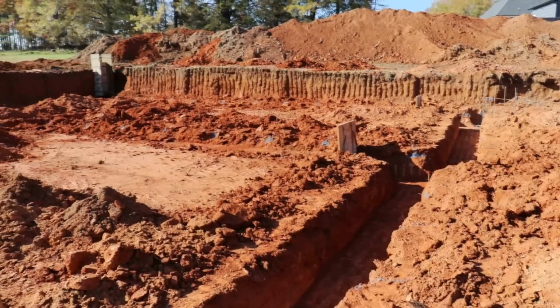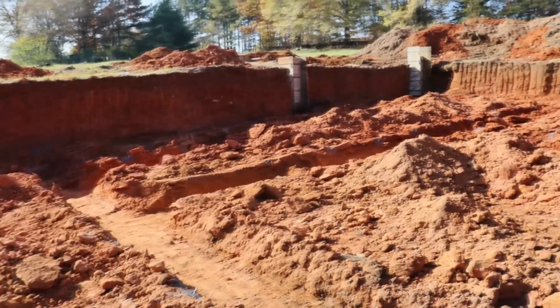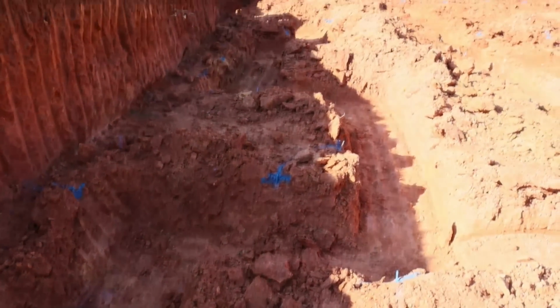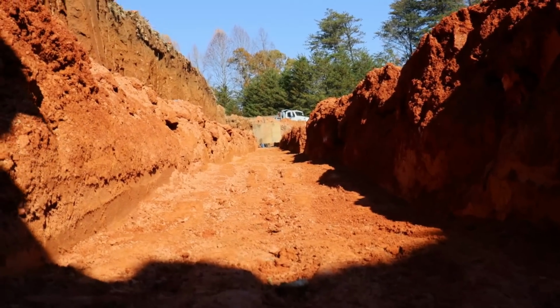Man, it is moving forward. These guys don't joke around. Came there, followed the plans, to spec. Those blue marks are basically how high they're going to go. Those are the markers, how tall they need to fill it up. So they're going to fill that trench all the way with concrete. Man, it's going to be good.